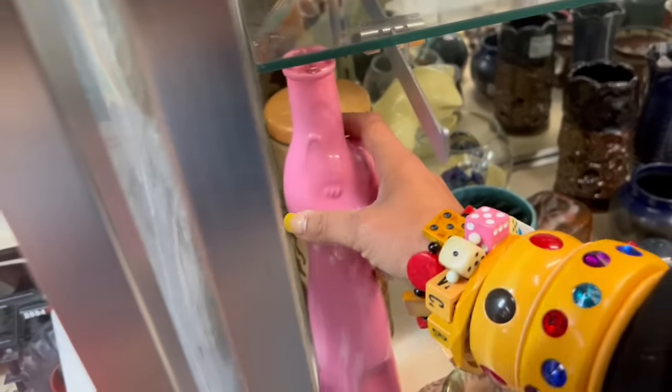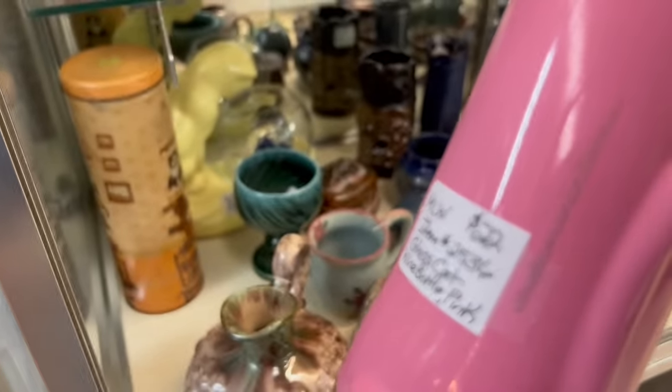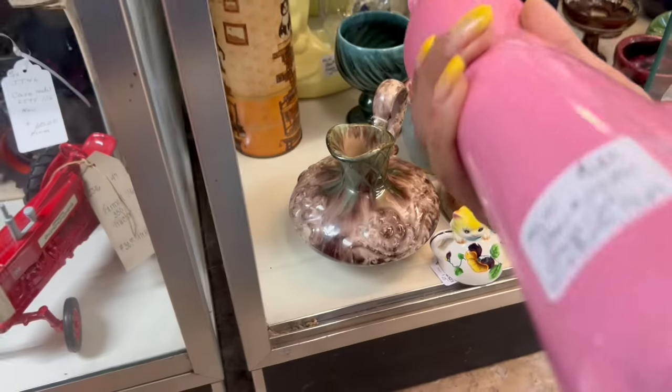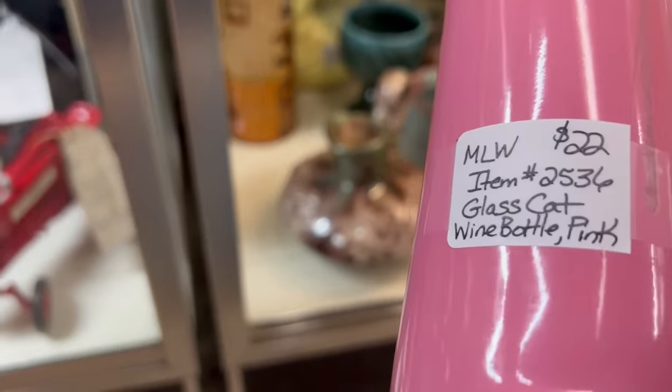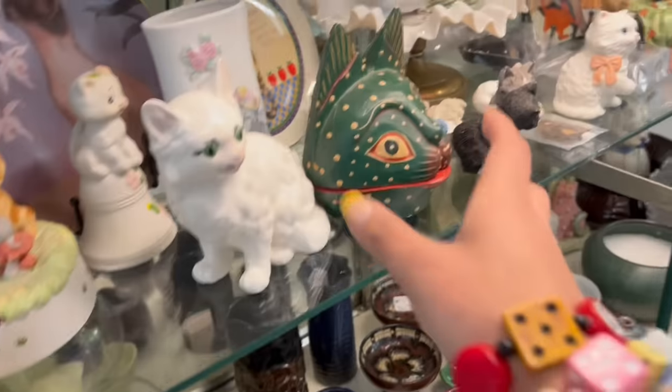Oh my gosh, the pink cat bottle. I don't usually mess with these, but it's pink, so I can't not. And it's $22, but it's 40% off, right? Not marked firm. Yeah, that's a no-brainer for me. It's pink. Look at what I'm looking at.